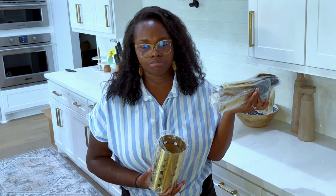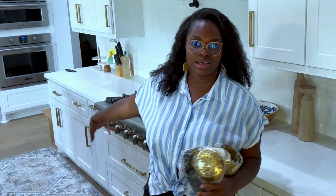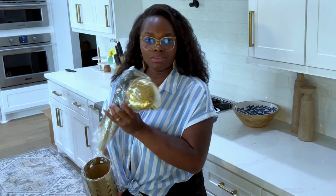In my cabinet organization, when we were designing our cabinets, I actually had it built in so that when you pull the drawer out, there are holders where you can put spoons and things when you're cooking, and it's right next to the stove. So I think I'm just going to go ahead and get these cleaned and dried and put them into that built-in storage that we created in the cabinets.